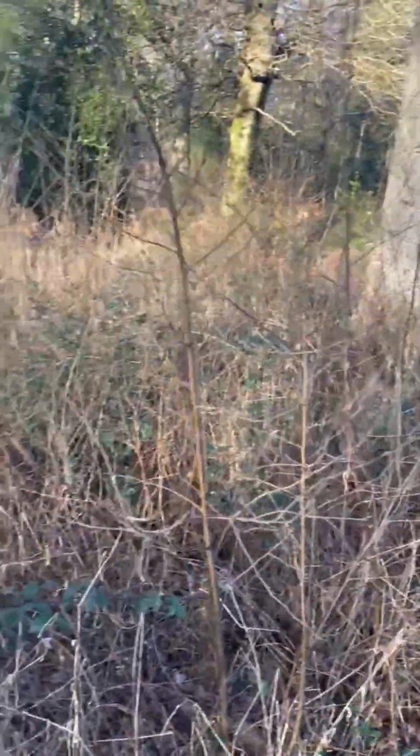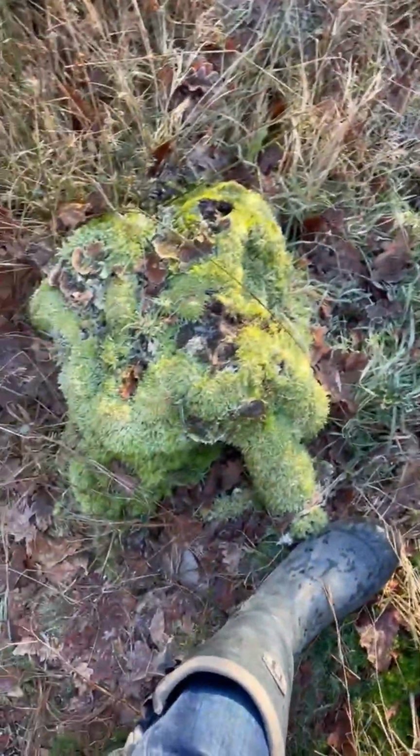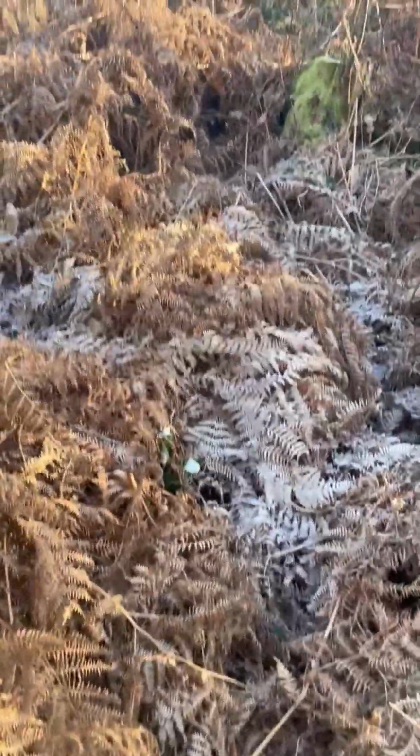Shame about the traffic noise. Otherwise this would be truly majestic here in Pamber Forest. A little icy, cold. Try and work my way back to the path. Get lost. Through the frost-covered bracken.